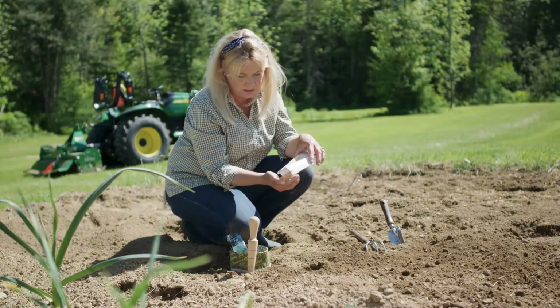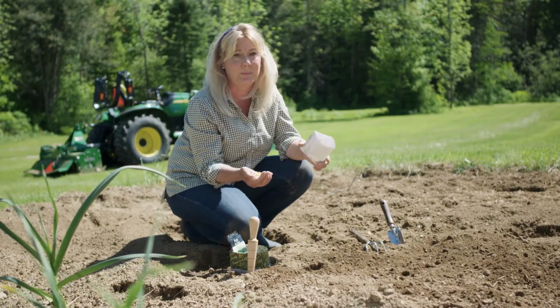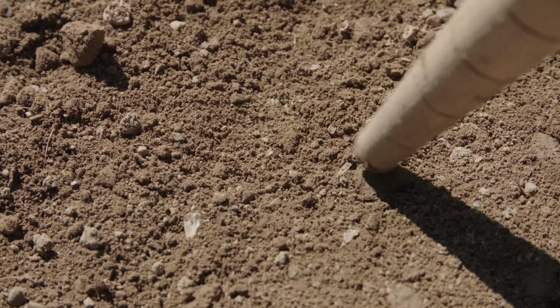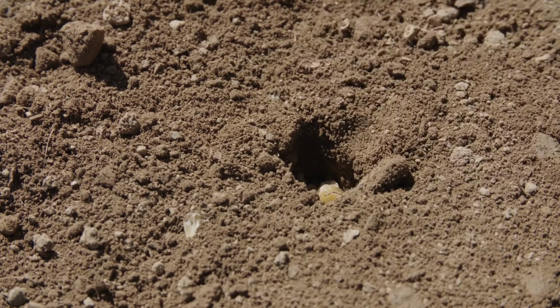I've got corn. Corn takes almost 100 days, which is about as long as our growing season is. So that's one of the first things that I like to get in as soon as the ground gets warm enough. We probably won't have any corn by 4th of July this year, but at least I can get it started.